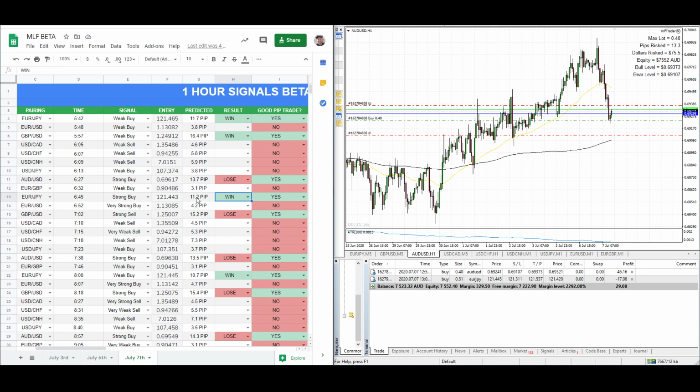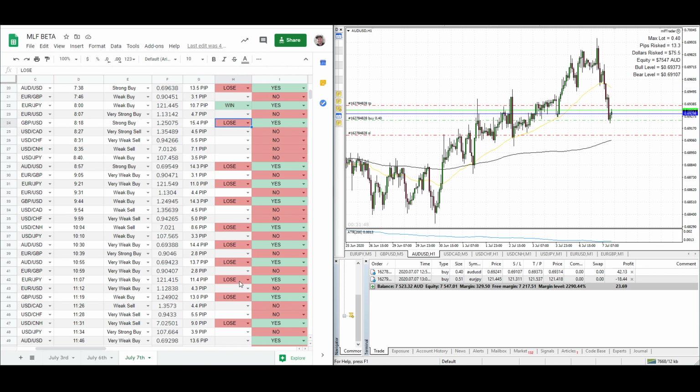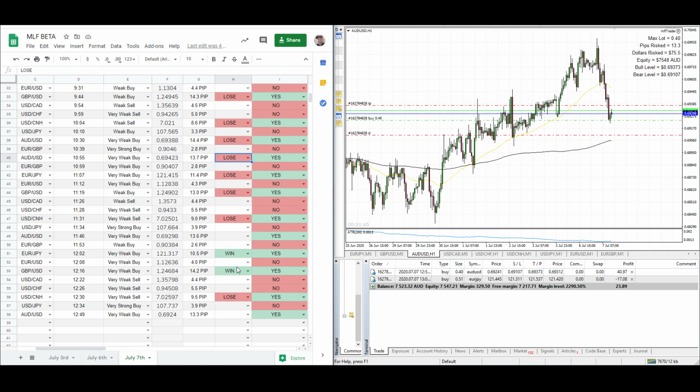1, 2, 3, 4, down to here, 5, 6, 7, 8, 9, 10, 11, 12, 13, 14. Whoops, I've crossed that out. 1, 2, 3, 4. Yeah, 14. So 14 to 6 at the moment, which is only about 30% accuracy. So that's appalling. We definitely need to work on that.